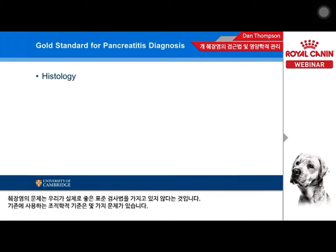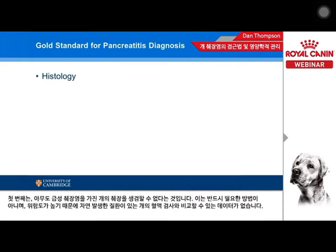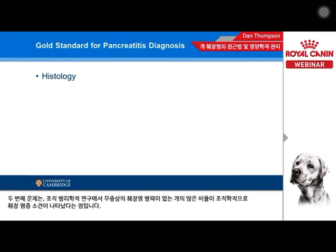The classically used gold standard has been histology, but that presents a few problems. The first is that no one ever takes pancreatic biopsies of dogs with acute pancreatitis. It's just not necessary, and it comes with high risks. And that means that data is not really available for us to compare with blood tests in clinically affected dogs with naturally occurring disease. The second problem is that in histopathological studies that have been performed, a very, very large percentage of normal asymptomatic dogs with no clinical history of pancreatitis will have evidence of inflammation in their pancreas histologically.